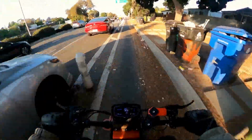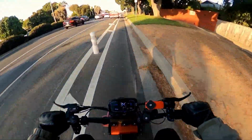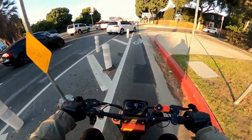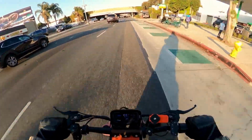50 amp hour. Crazy. Just the battery itself being 72 volt 50 amp hour would probably cost $3,000. No doubt about it. And yeah, I got all this mini e-bike scooter thing, mini bike, for that much, $3,000.